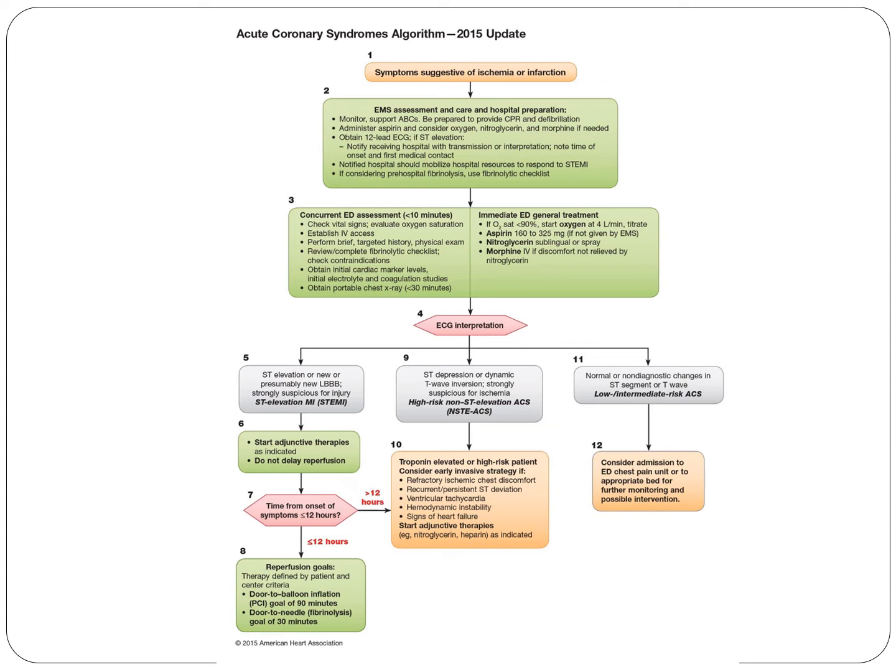So I'm gonna continue that down. So if time from onset of symptoms is less than 12 hours, then we're gonna bring you to the cath lab. Okay, so door to balloon inflation, PCI, percutaneous balloon, is less than 90 minutes from arrival at the emergency room. And door to needle, fibrinolysis, is a goal of 30 minutes, okay.